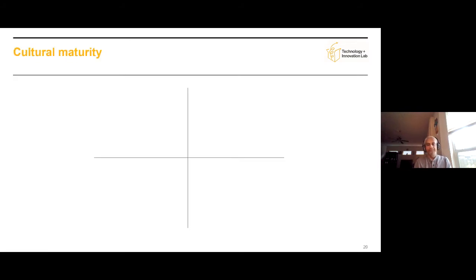On the other hand, we also measure the cultural maturity. And to do that, there are 4 dimensions we look at. First is, are we user-focused? How user-focused are we?